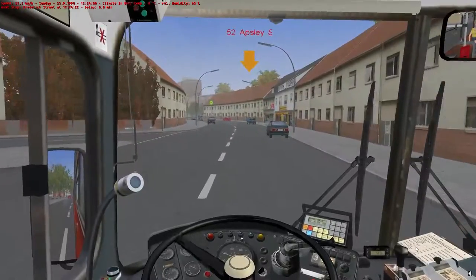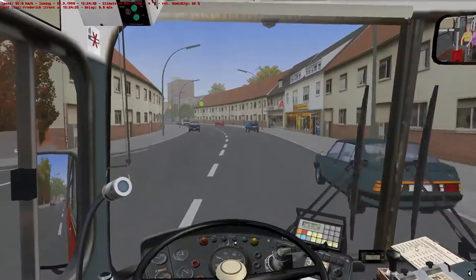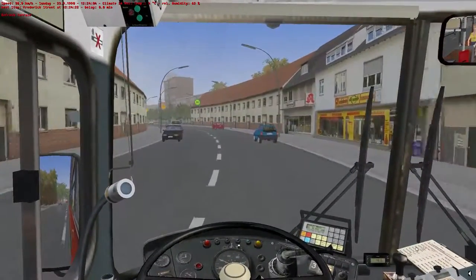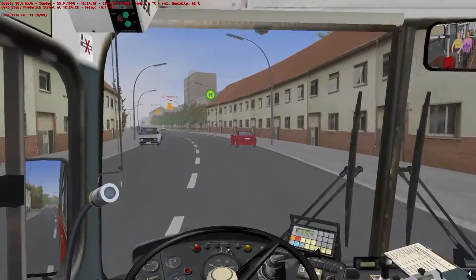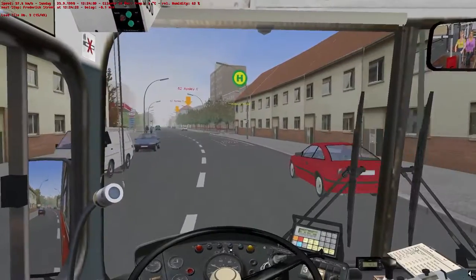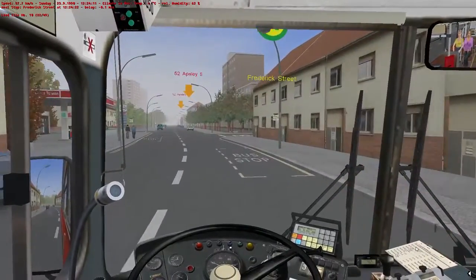One of those games that on certain routes you actually get relaxed into the route. On some of them, especially some of the longer ones like this one is, it's actually a bit of a shame when you get to the end.